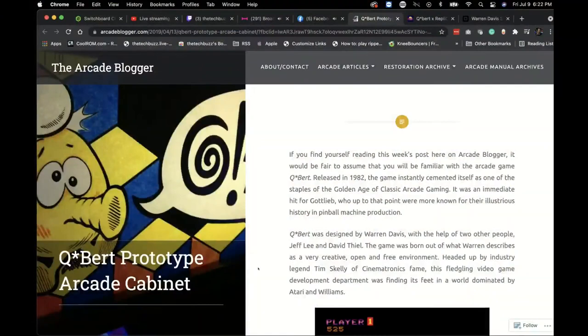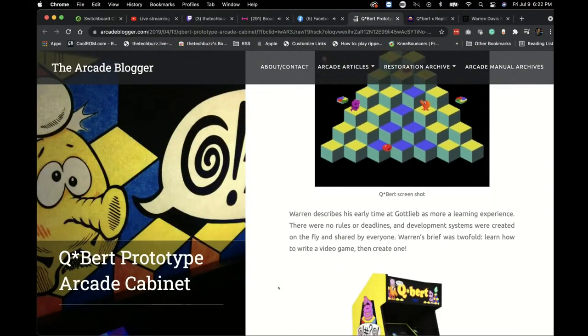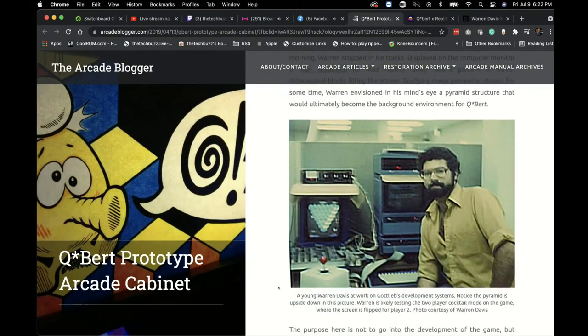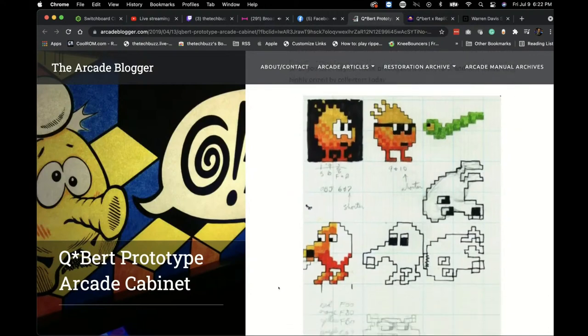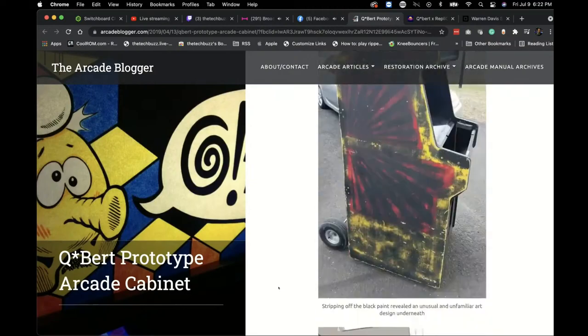I also want to mention, right down to the textures on the side panels, they're going to be different on both versions, because the artwork on Warren's prototype is actually painted on, whereas on the regular production version, it's vinyl decals like we have on most of our cabinets. Another difference is the coin door: an early version of the coin door with the Warren Davis edition. It's a Gottlieb raised letter coin door. They later changed that, and it was not a raised letter coin door for the production versions.